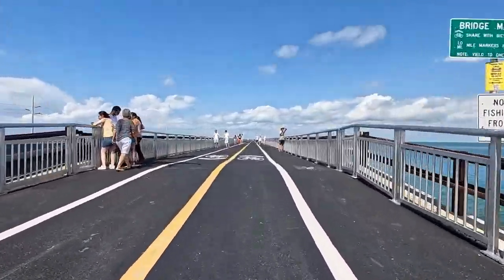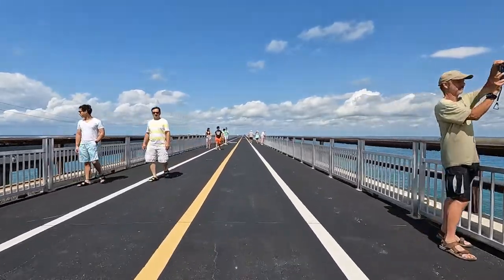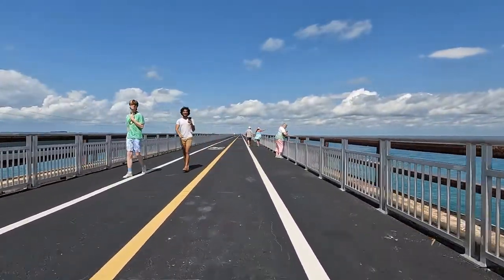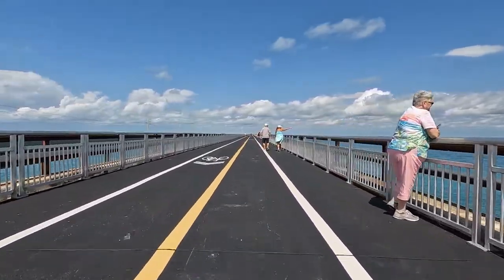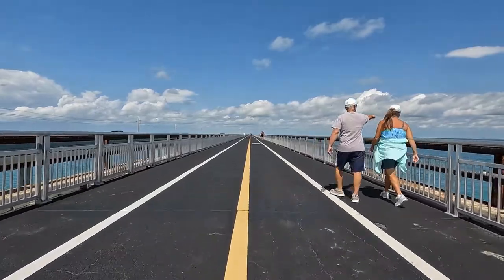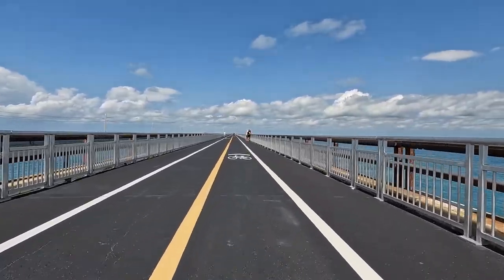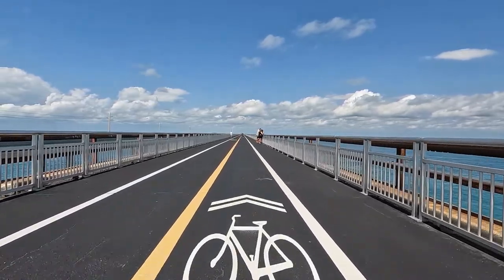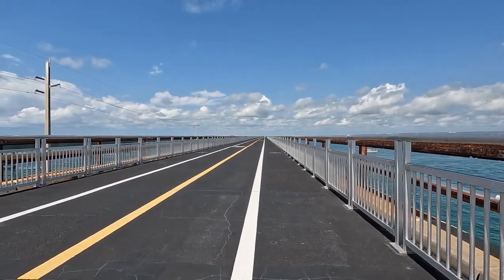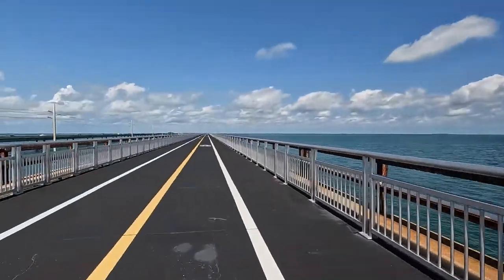Under the bridge. Not going to set any speed records. I'm going to turn around because I forgot to lock the Jeep. I'm at 0.6 miles. It's like a fishing boat.